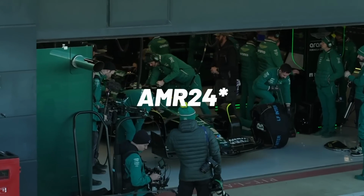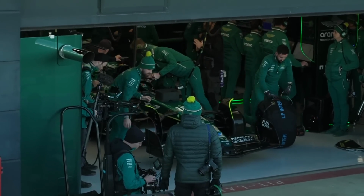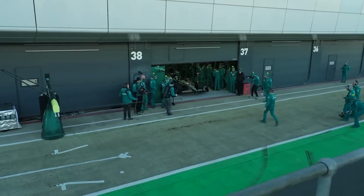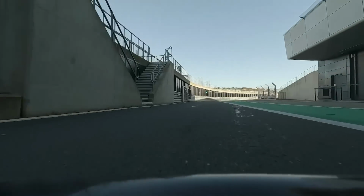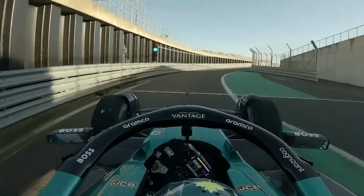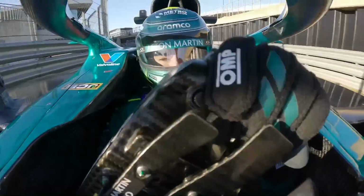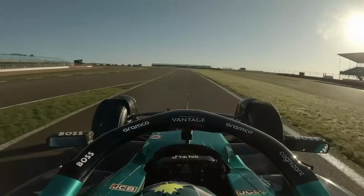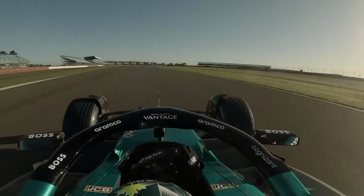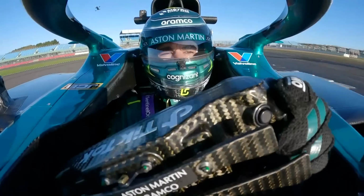The AMR23 is the first car from Aston Martin right from its inception to be designed, tested and manufactured all in their brand new factory. Although their brand new wind tunnel isn't quite up and running yet, this team now has all of the tools and people to be challenging for race wins. But the problem there is that you could also say the same for Red Bull, Mercedes, Ferrari and McLaren.